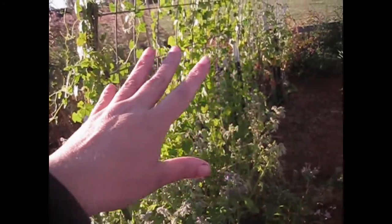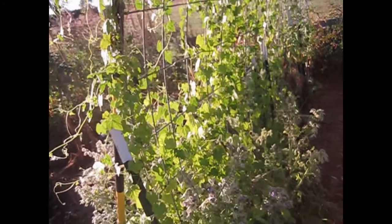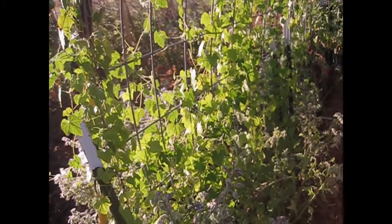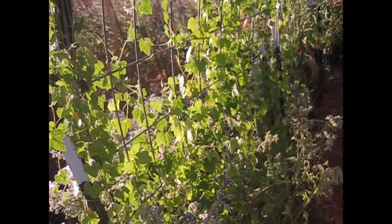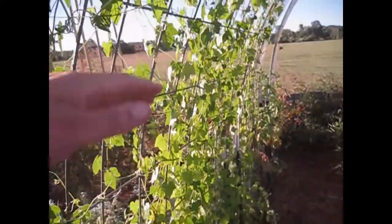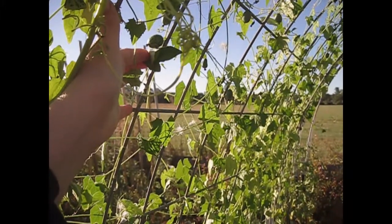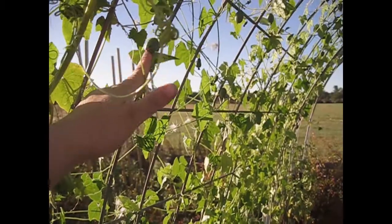On this side, I have cucamelon. I have lots of cucamelon. They're also known as the Mexican sour gherkin. So cute little things. This was the first time that I grew them. And see about the size of it right there. They're kind of tiny, but they're a perfect little pop in the mouth snack. They're really nice.